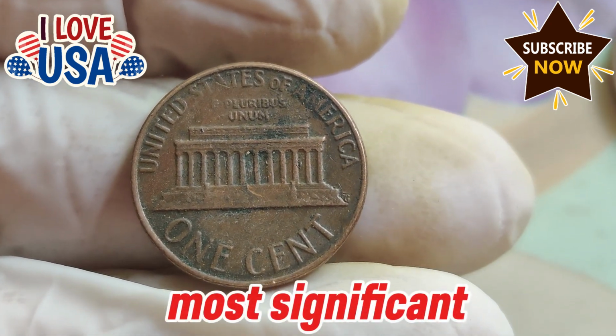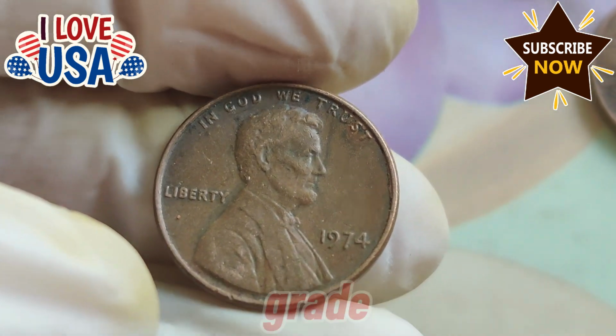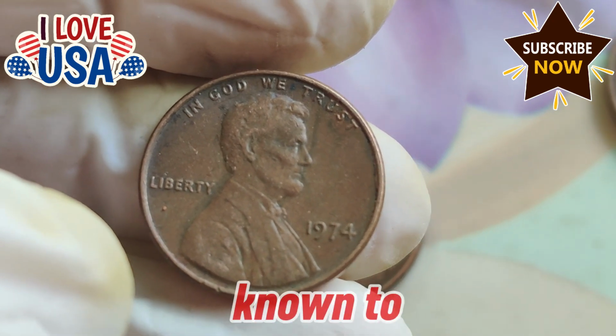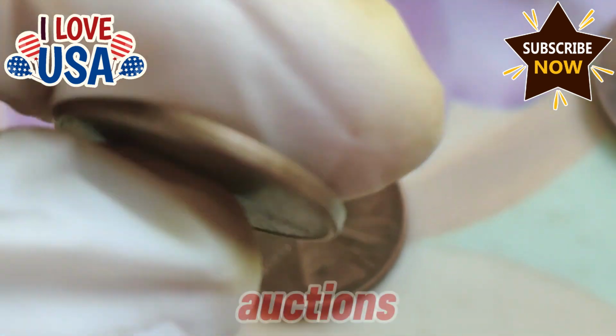Perhaps the most significant of these for value is the small date variety, especially when it has a high grade from grading services like PCGS or NGC. These coins in near perfect condition have been known to fetch prices upwards of $215,000 in recent auctions.